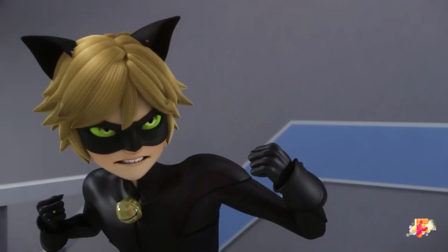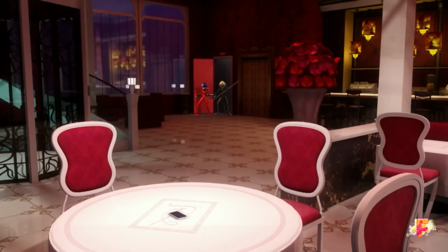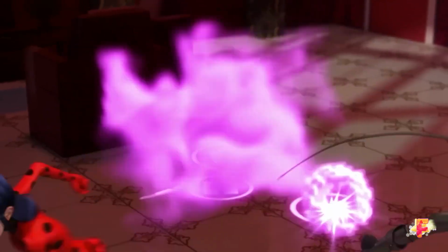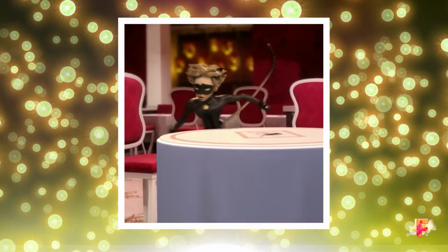Number 10. To find Lady Wi-Fi, Ladybug and Cat Noir arrive in the restaurant. There, they see that there are phones at each table, and understand that Lady Wi-Fi uses this to trap them. When the battle starts, and we see Cat Noir, his hair is getting separated from his head.